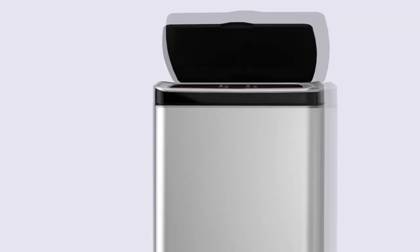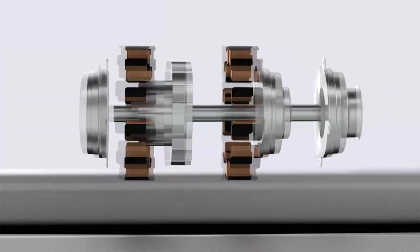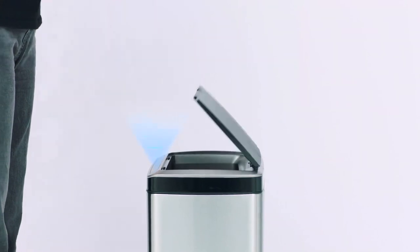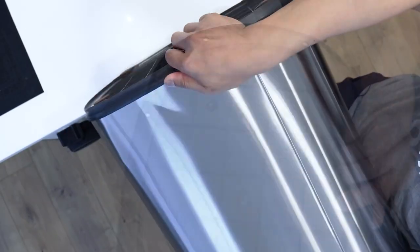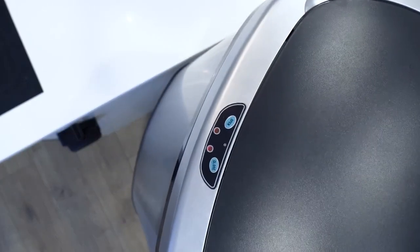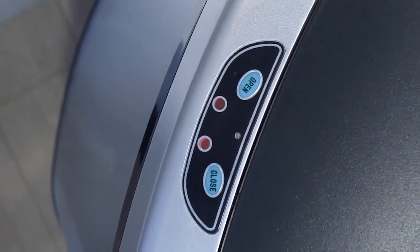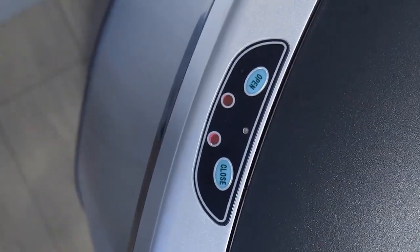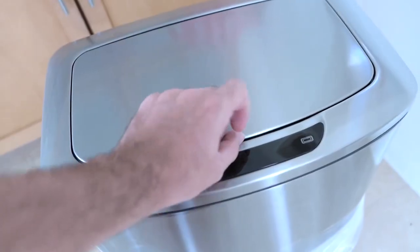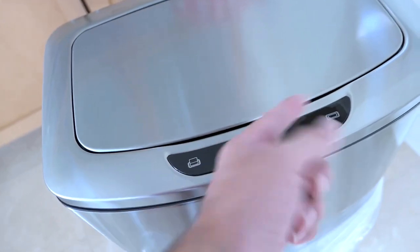For maximum durability, the lid is made of corrosion-resistant T304 stainless steel and features premium components such as reinforced hinges, soft non-skid silicone feet, and a durable ABS plastic lid. A button-operated manual mode enables you to keep the lid open for an extended period of time, making it ideal for longer tasks like cleaning up after family feasts and large gatherings.